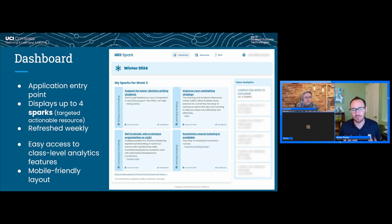So to look at the actual application, this is the entry point, the main dashboard that students see when they come in. The highlight here is those 4 items in the middle that we call sparks, or the actionable things that students can do. We hope that they spark them into action, so hence the name. Each one of these is something that we've identified that the student hopefully can take advantage of. And if they click on it, it takes them off to more information about that spark.